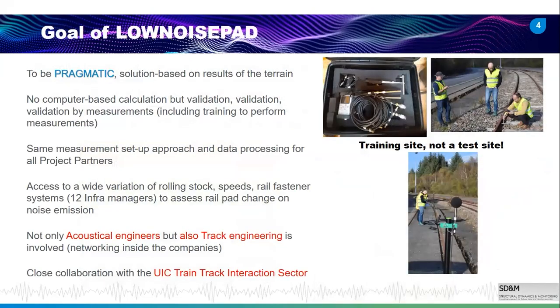So the goal is to be pragmatic and based on results of the terrain. And that's why we don't want to make models to see the effect of the rail pads, but we want to measure it together with all the project partners. There are several project partners. We have 12 infra managers. You will see it on the next slide.